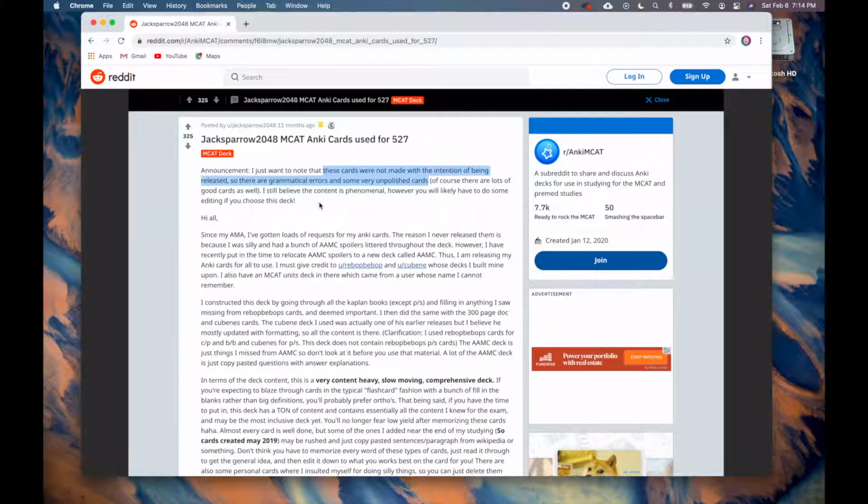This deck was originally not intended to be used by anyone except for the creator. The Reddit user stated that he never was going to release his deck to the public. So, the cards are full of grammatical errors and abbreviations that only he can understand. Using this deck would mean you will have to spend a good amount of your time editing the cards.